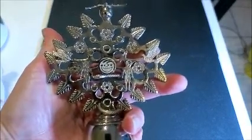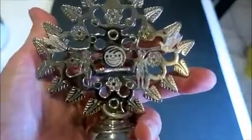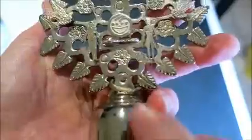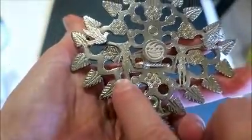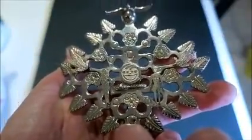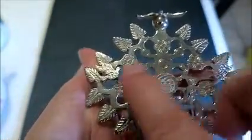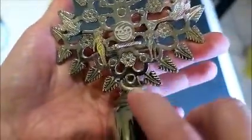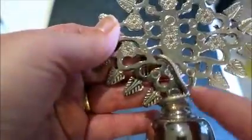Alright, then I got this bell. This was in the Christmas ornament section, and I looked at it and I thought it was really interesting, and it's gonna be hard to see, but this is Adam and Eve. You can see them there, and there's birds here, and there's a bird up here, and right here on the bottom, and it goes through to the back, is the snake.